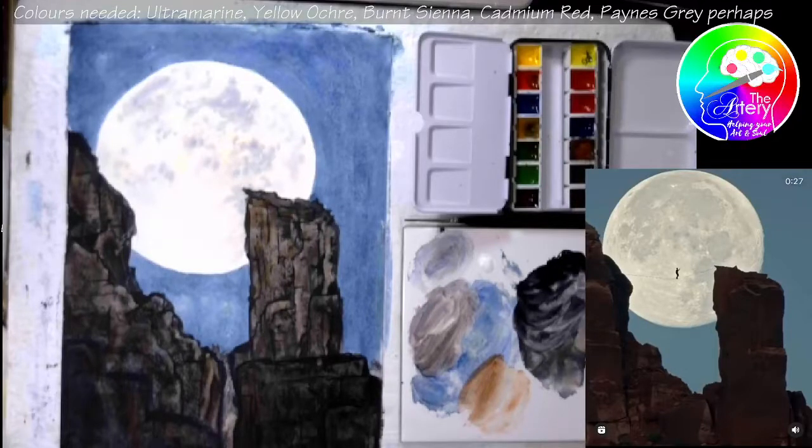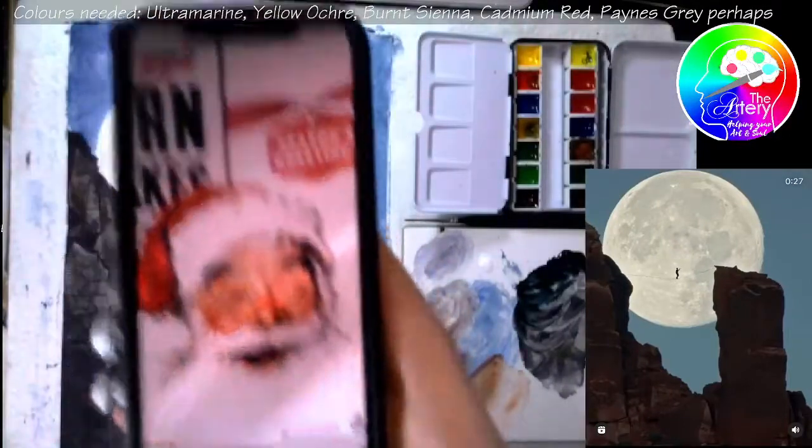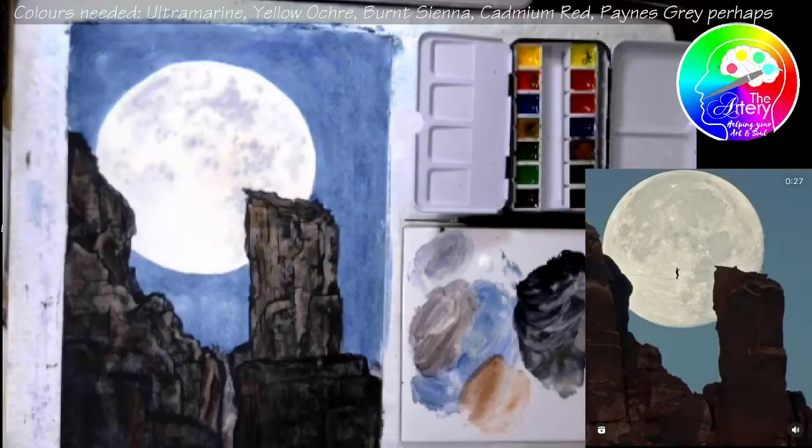Right. Apparently, this message has just cropped up on my phone. Kellogg's cornflakes are doing a vintage Christmas box. And my member of staff thinks it looks like me in a white beard. I don't think so. I do look like the original Coca-Cola Santa from the 50s, because I actually superimposed my face onto his, and it looks identical. I've got the same nose, but I don't think I look like that one. He looks more like my dad, actually, that Santa one.